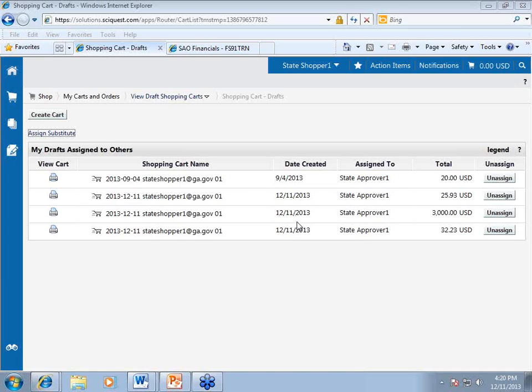Next question is, if you assign a cart to someone else, does it immediately leave your draft carts and go to the newly assigned person? Yes, it leaves your draft carts. As you can see, you can still view those carts, but they're in a status of draft carts that are assigned to other people. And they receive an email notification as soon as you take that cart, click that assign button, assign it to that person and click OK. It sends who you assign that cart to an email notification.